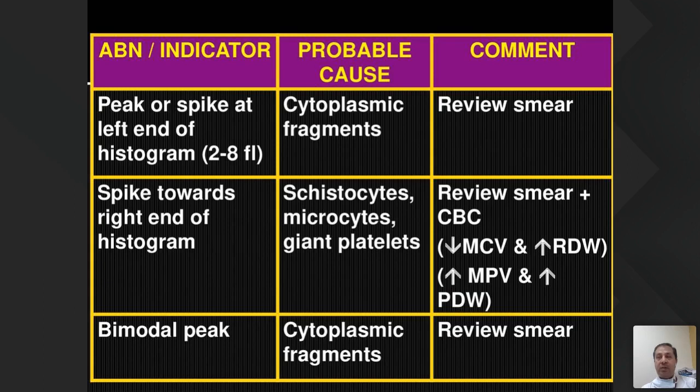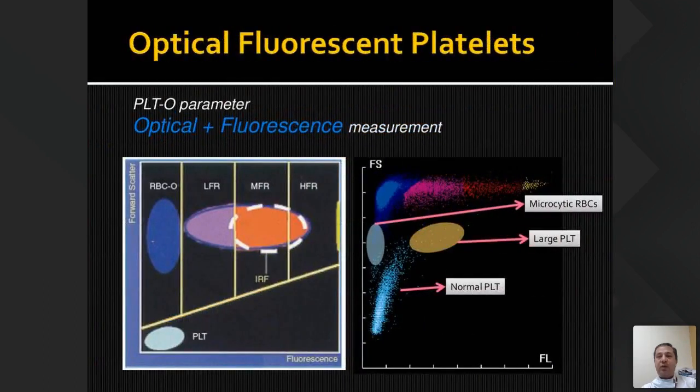When you have a bimodal peak, that means you have a peak towards the left as well as the right side, and that means your analyzer is completely lost and is not able to give you any information. Even in such a circumstance, you will need to review a smear. So for all practical purposes, when you have a very fine and beautiful picture in terms of the impedance, you are able to pick up the platelet counting very nicely. However, when these things don't happen, obviously one wants to get better information. So how do you get better information?